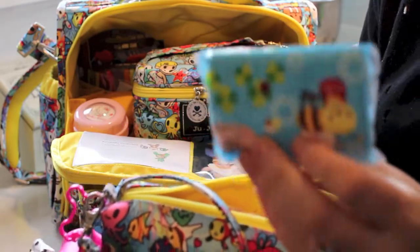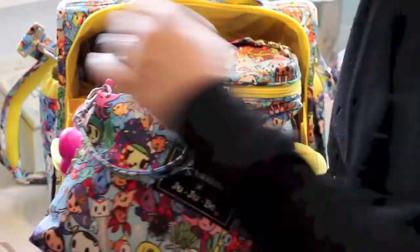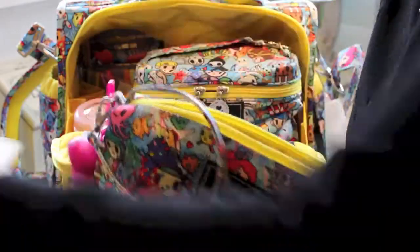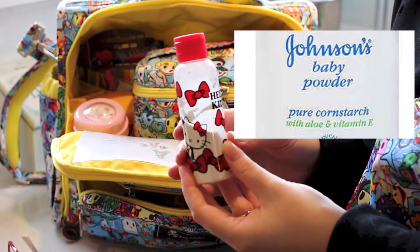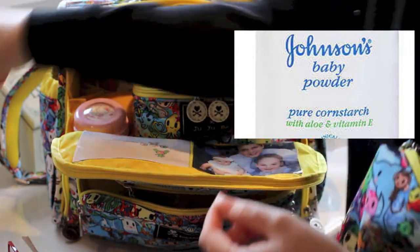Right, so in here I've got tissues, I've got bum wipes, I've got 2 nappies. You can probably fit more nappies, but I just got 2 in there. A disposable change mat, the Burt's Bees diaper ointment, and in this, which is another little container I got from Daiso, it's just got the corn flour Johnson & Johnson's baby powder.